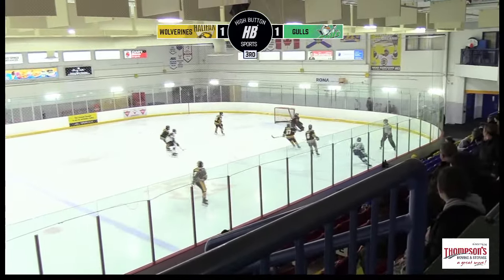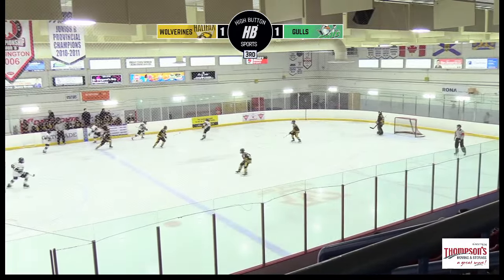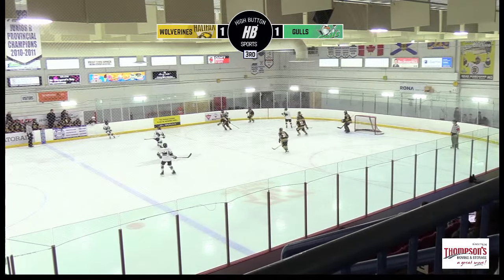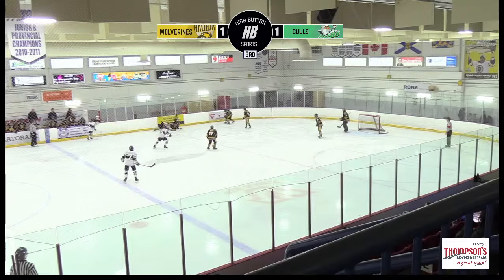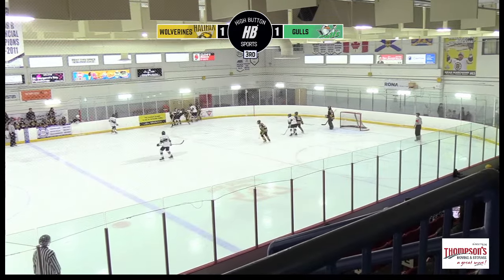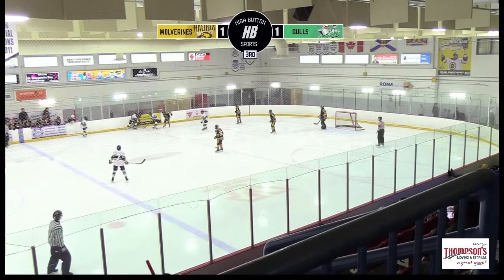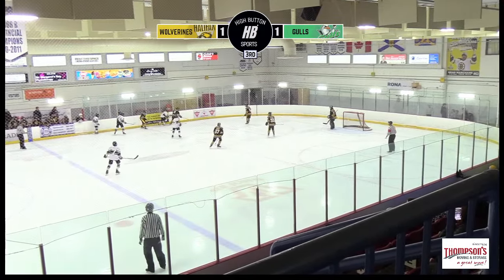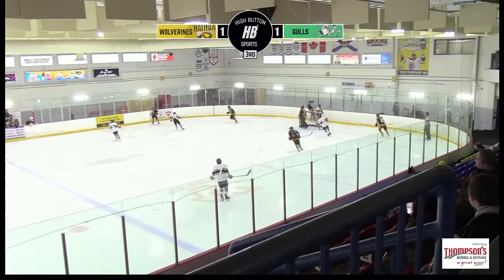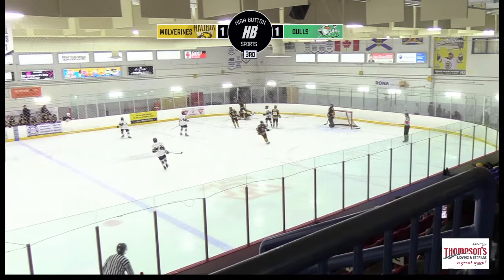Brought back up by the Gulls. Now works in and fires a shot. That one goes wide. Rebound comes out to the opposite end where it's kept in there by the Gulls. Battle for it on the wall now. Thrown across the opposite side. Halifax still trying to get this one out as they're under a bit of pressure here.